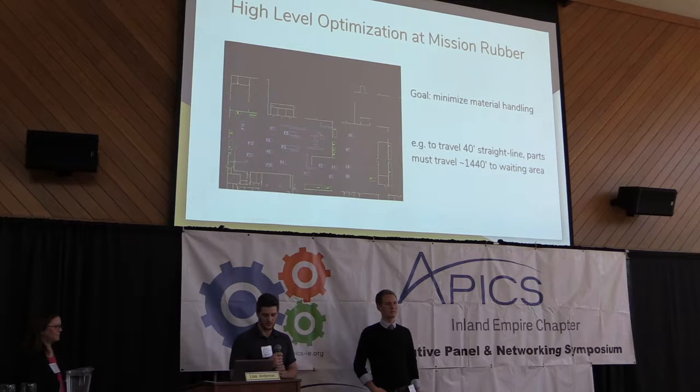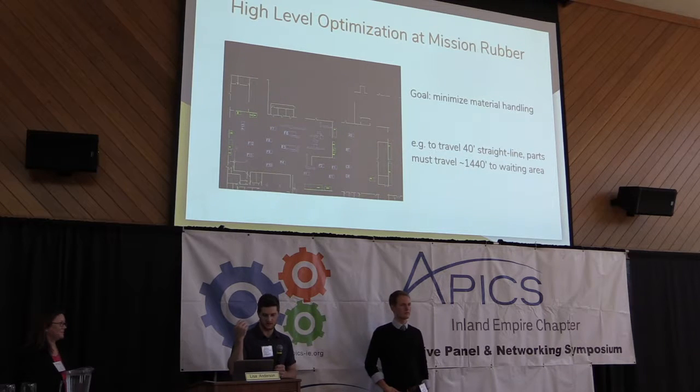You can see here, there's a bit of a spaghetti flow in the plant where it should take approximately 40 feet to travel from the beginning of the process out to shipping through the injection press and assembly, but instead it takes over 1,400 feet because of the spaghetti flow in the plant. So our job was to straighten that out.